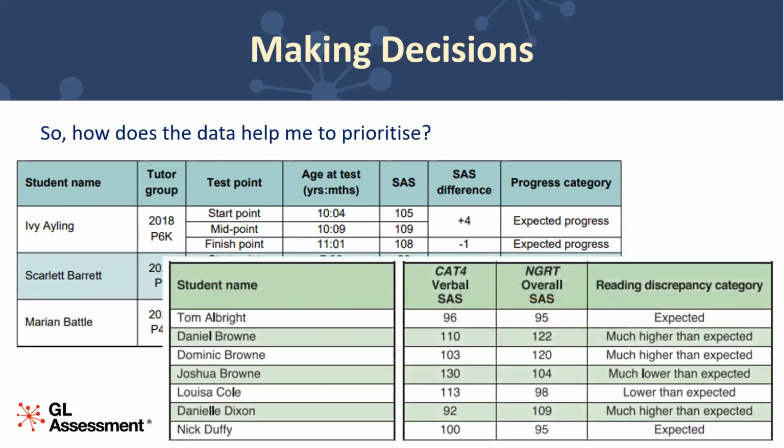Using the example on screen now, despite their lower attainment scores in this test, both Tom and Nick largely performed as could be expected of them. More success may have been had by providing additional challenges for Joshua and Louisa, even though their reading attainment would appear to be marginally higher than the two boys at the top and bottom of the list.